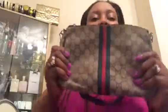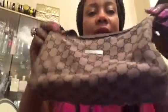Beautiful piece as well. And the next one is a vintage Gucci bag. Yeah, this is real leather all around. As you can see, it's quite old, but that's my vintage Gucci bag. I've got another vintage Gucci bag, as you can see, fabric material as well as this one. So that's my vintage Gucci bag.